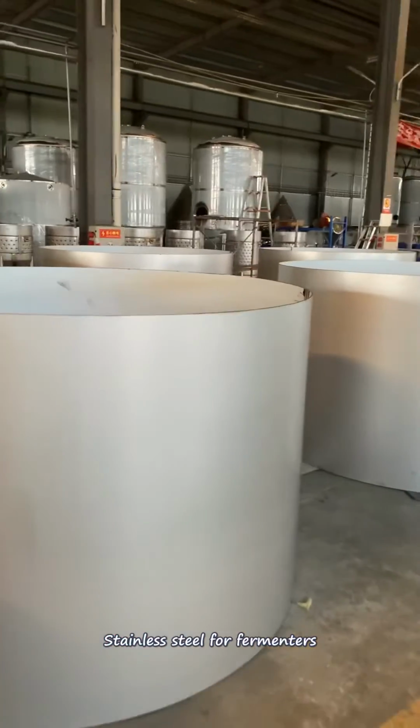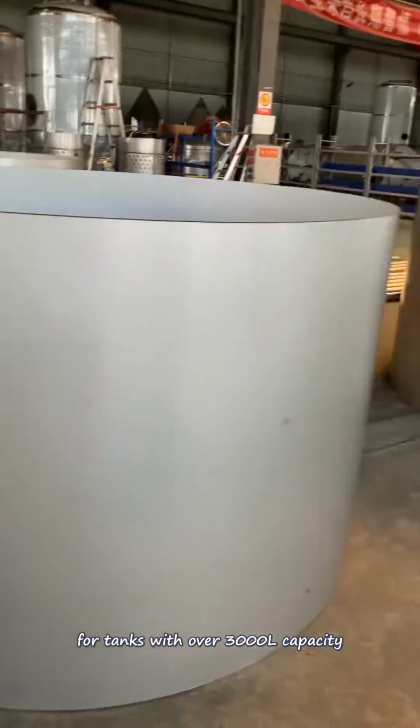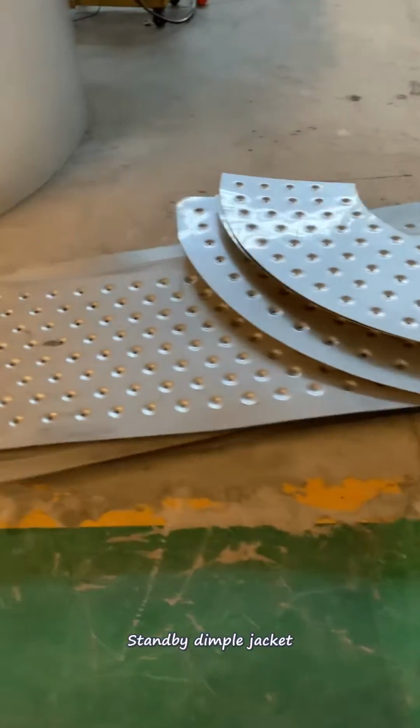Stainless steel for fermenters. Such large diameters should be used for tanks with over 3000 liters capacity. And standby dimple jackets.